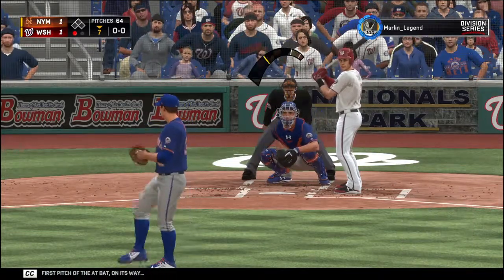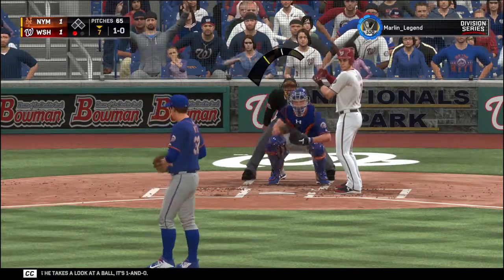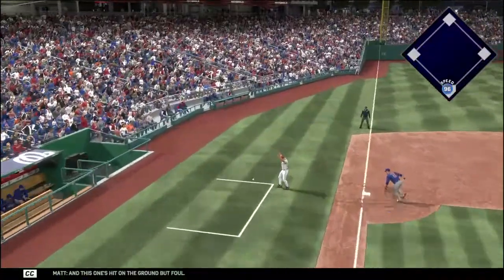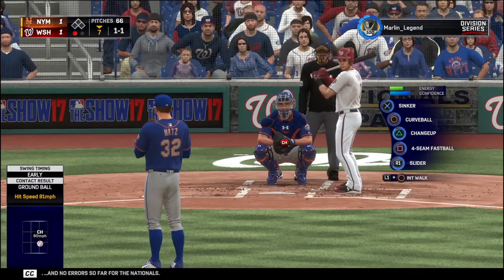First pitch of the at-bat on its way. Trea Turner stands in for the 3rd time now as he takes a look at a ball. It's 1-0. And this one's hit on the ground, but foul. 1 run, 4 hits, and no errors so far for the Nationals.